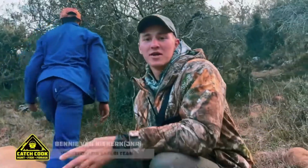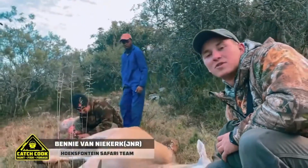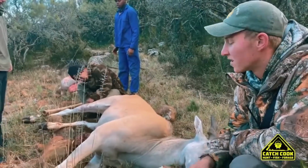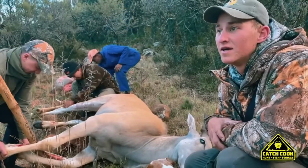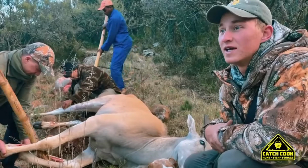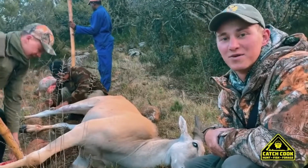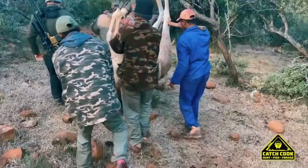So it's the next morning. We came back for the Eland. It's got a little bit stiff overnight, but now again we're carrying sticks, so we can carry it to the Bucky. The Bucky is about 500 meters away, through the kloof, the valley. So we'll see how we get it on the Bucky to save the meat.